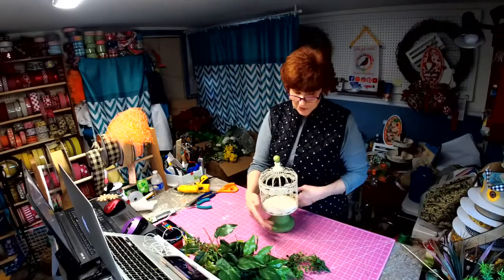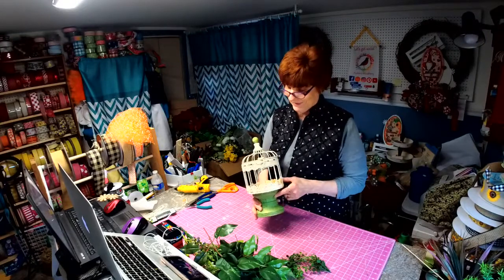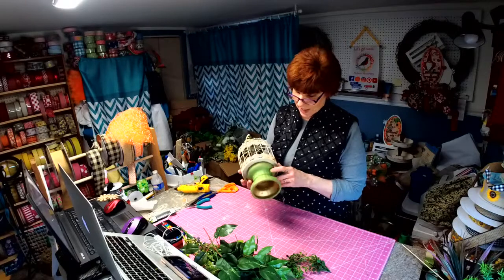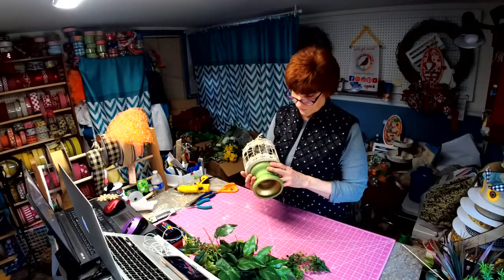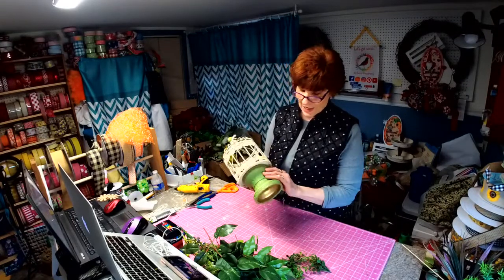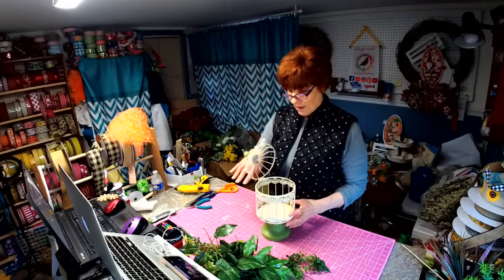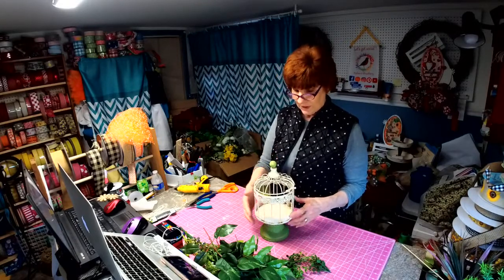Okay, let's start with this bird cage. This was a piece of junk. A lady was selling it for $2 last year. I bought it. I took a candle holder, and I painted it green and then distressed it and glued it to the bottom of this. Then there was something on top here, so I just put a ball up top there.